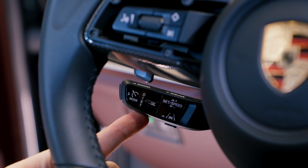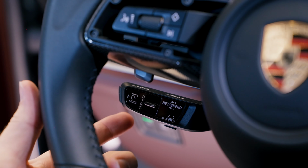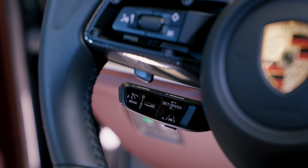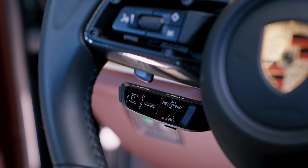To increase the speed, you push up in a vertical motion on the stalk. If you would like to resume your cruise control set speed, pull the stalk towards you. If you would like to cancel the cruise control you've set, push away from you on the stalk.